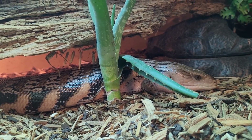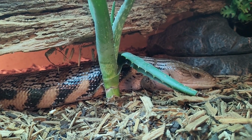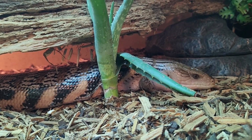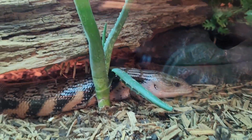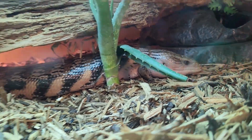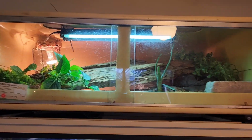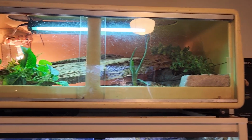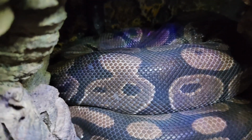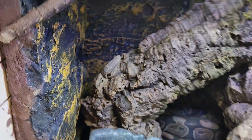I love her. She's the best. She doesn't like being held. She won't bite, but she will definitely pee all over me. I don't really feel like getting peed on right now, so we'll just leave her like this. She's adorable, though. This is a 4x2x16, or maybe 18, and it's perfect for her. She loves it. Okay, and then this is my male normal ball python. He's definitely in shed right now, so I'm just going to leave him be. But he's right there. He lives in here.